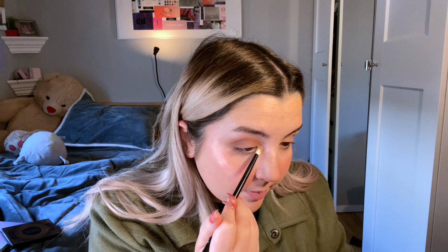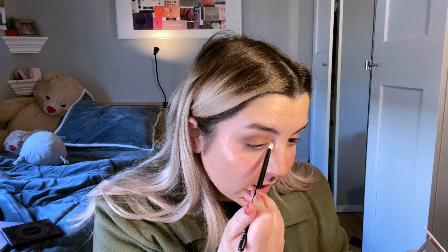Yeah, that blended out very nicely, so I'm just going to do the same thing on the other side. And then with a smaller brush, I'm going to take this shade Transforming Hello Light, which is this bigger one over here that has a little bit of a satin finish to it, and I'm going to pop that as my inner corner brightening and bring that up a little bit just to keep everything nice and bright on the inner part.